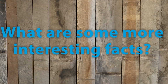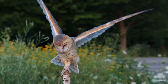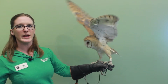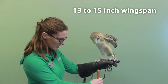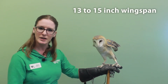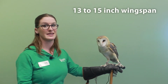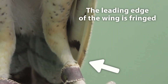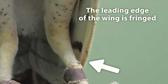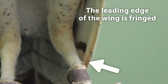Other interesting facts about this bird, they actually have the longest wing to body ratio. So they have very long wings compared to their body size. It's pretty cool. They are one of the few birds that can kind of hover. They can move their wings in such a way that they're slowly moving and almost stand still. They also have silent flight, like all owls do. They have a fringed edge to their feathers that allow them to make no noise while flying and sneaking up on their prey. They use the cover of night to help them hunt.